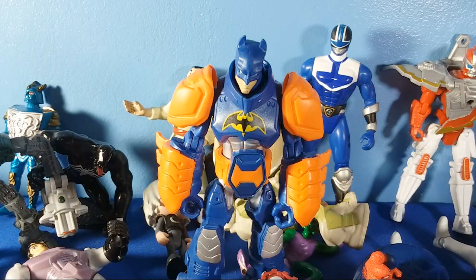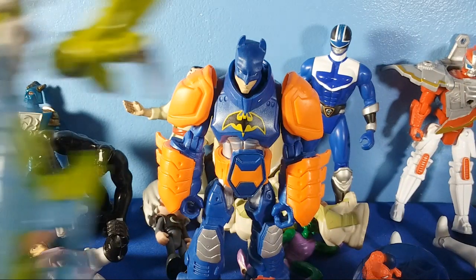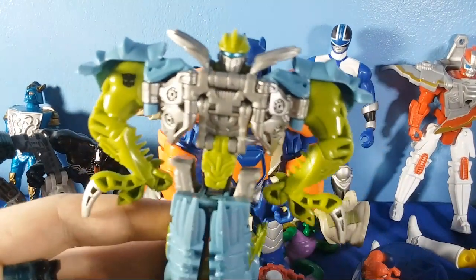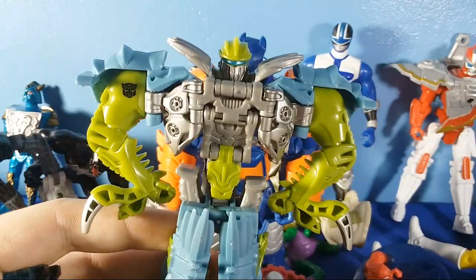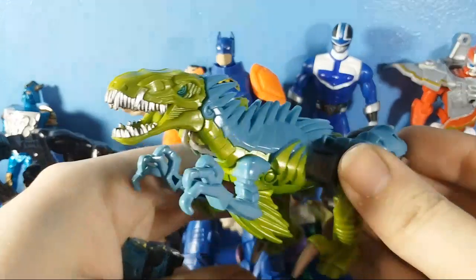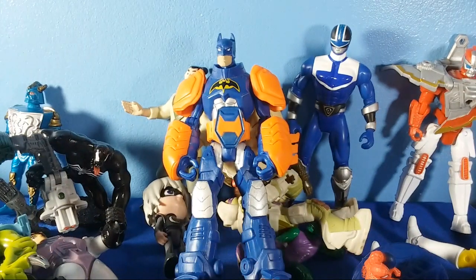Unfortunately, the things I value the most at the thrift store are Transformers. Hey, look, it's a One Step Slash from Age of Extinction. What do you know? It's actually pretty cool. I actually like having this quite a bit. That's actually pretty neat. The Rangers Troopers look awesome.